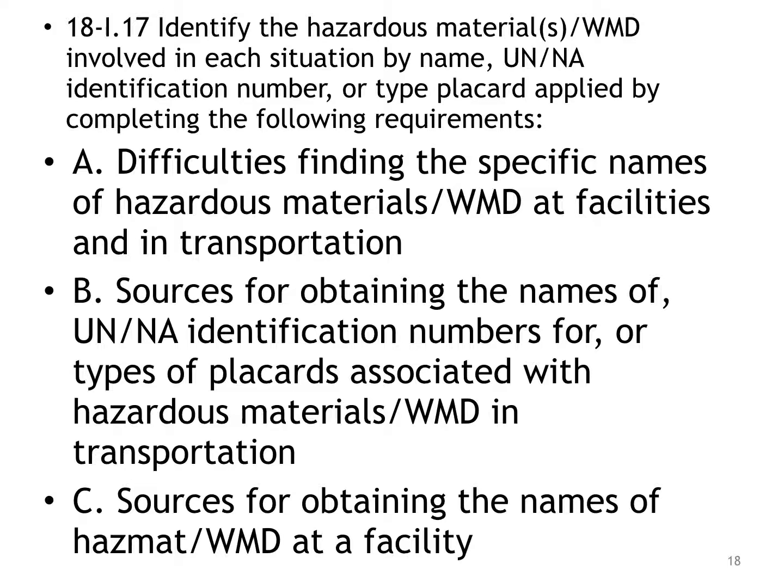Sources for obtaining the names of hazmat and WMDs at a facility. Same thing. This is something where you're just going to have to ask around on scene. You need to ask for a manager. You need to ask for a supervisor. You need to ask for people in specific departments like shipping and handling. Ask for the owner. And if you can't get a response or find any of those people, again, go to your outside agencies and get help coming in to you.